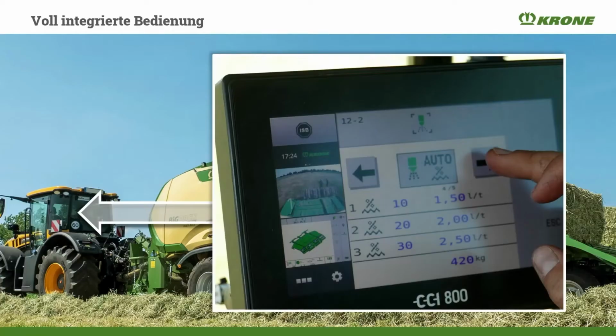Are we the only manufacturer offering solutions like this? Our competitors do offer additive dispenser units as well, however they are mostly outside sourced systems, and KRONE is the only manufacturer who has gone the whole way to engineer their own and have also fully integrated the unit into the existing machine's operating system.